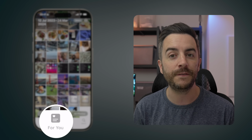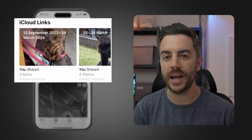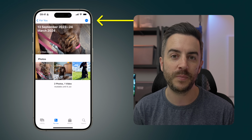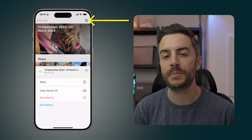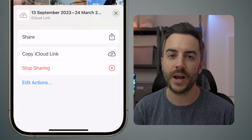Also, if you go to the For You tab of the Photos app and scroll down, you can see a section called iCloud Links, and in here, any iCloud links that you've created will be visible. You can tap into one, press the ellipsis button at the top of the page, and grab the share link again, or stop sharing the link.